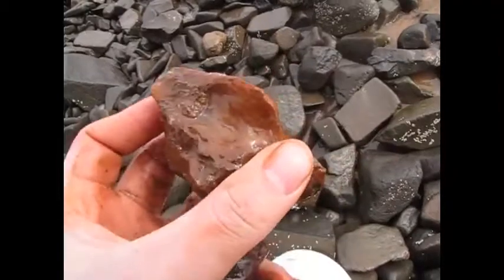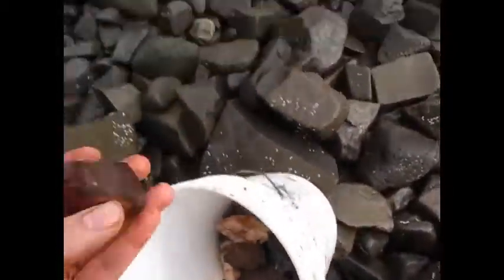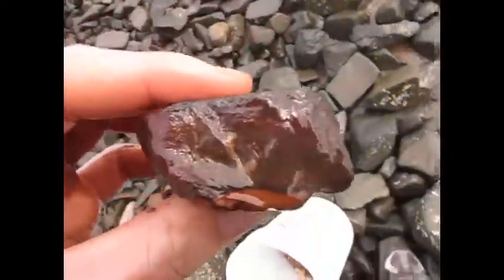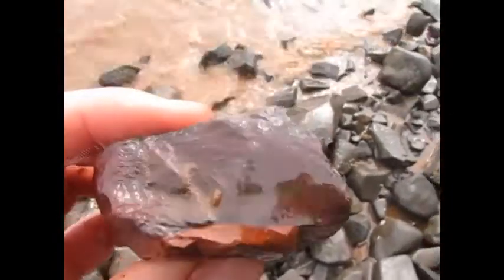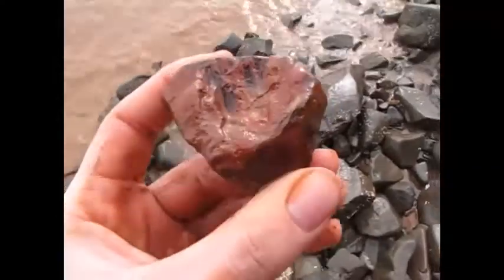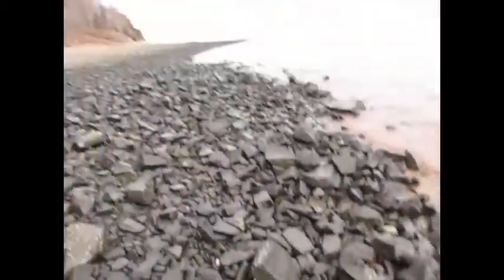I think that one is an agate. Not super clear, but oh wow. Okay, yeah. Those bandings are pretty clear. All the way around. Oh wow. The back looks nice. Yeah, that's gonna look nice cut. Onward.